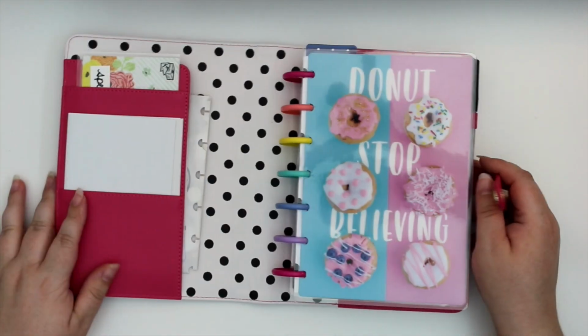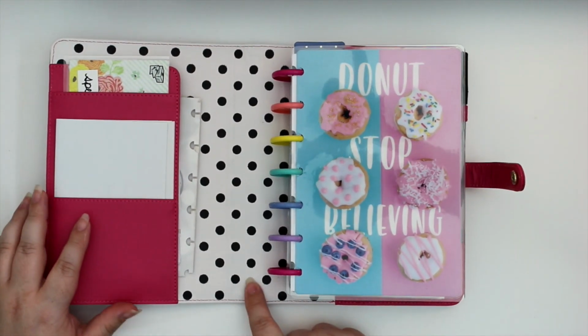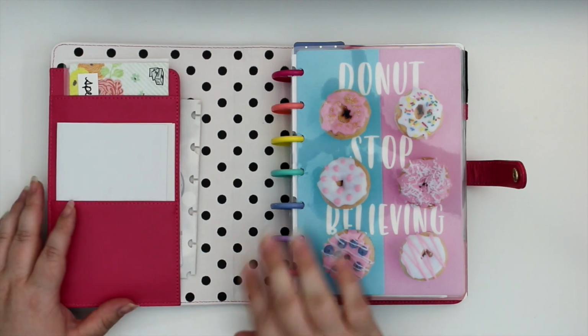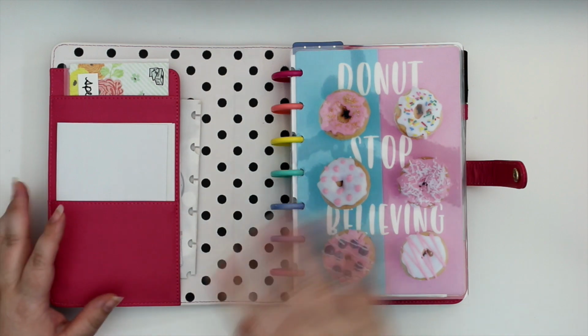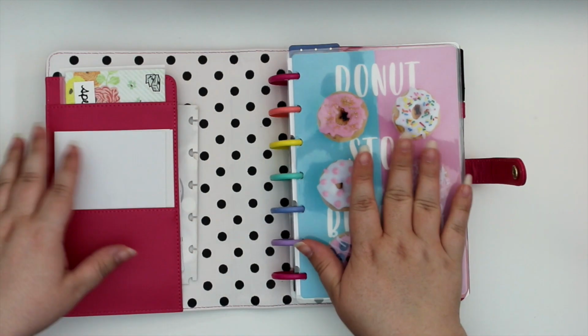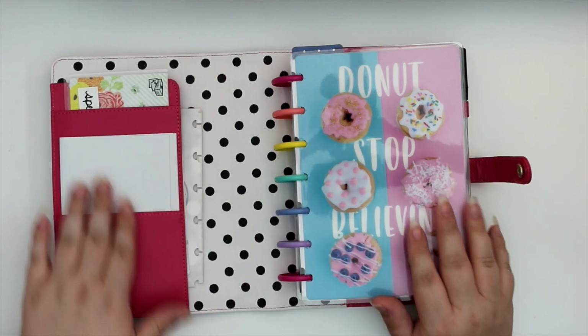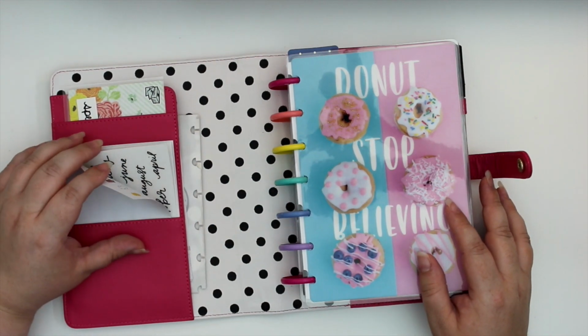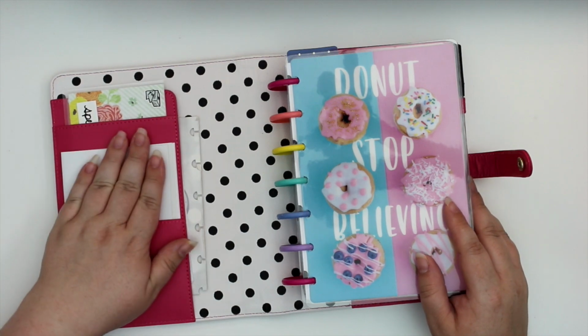So if anyone has questions about that, if they're wondering if the classic size will fit in the deluxe mini cover, it does. It just doesn't because I am greedy and I want so many things in here, but that's not the cover's fault. Anyway, so there's some little pockets on this side. I've used these for a bunch of stickers that came with one of the budget expansion packs that I keep in here in case I need them.